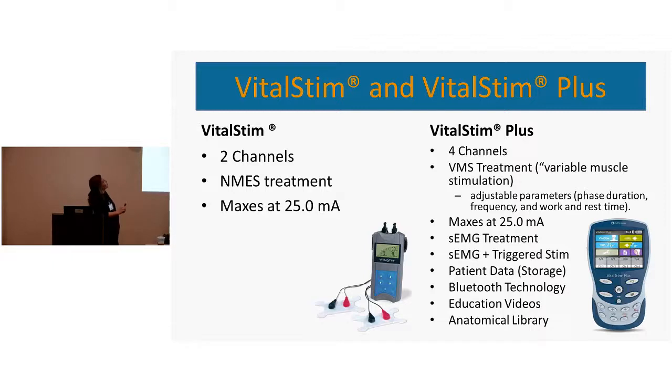So with VitalStim and MES treatment, one of the things they highlighted is it's VMS treatment, which is sort of a VitalStim term, variable muscle stimulation. The cool thing about this one is that you can adjust the parameters. With VitalStim, the phase duration and frequency are already set. It's like 80 hertz and 700 phase. I should have written it down. But anywho, it's standard. What it feels like is what it feels like. But on the VitalStim Plus, you can set it so it's more comfortable, essentially. You can customize something that feels better for the patient if they're super sensitive and it's still giving the stimulation treatment. So definitely a good feature.